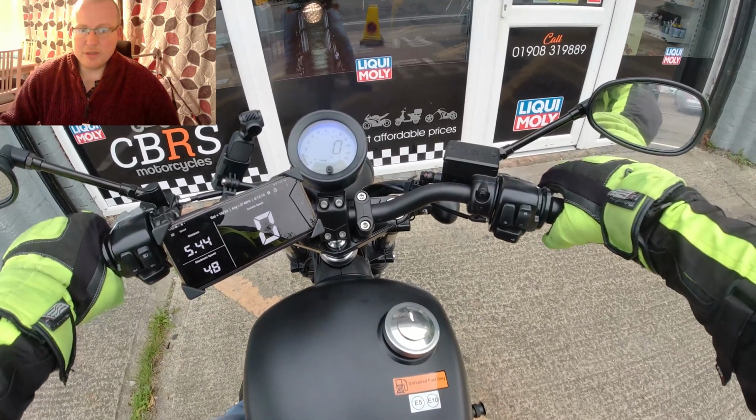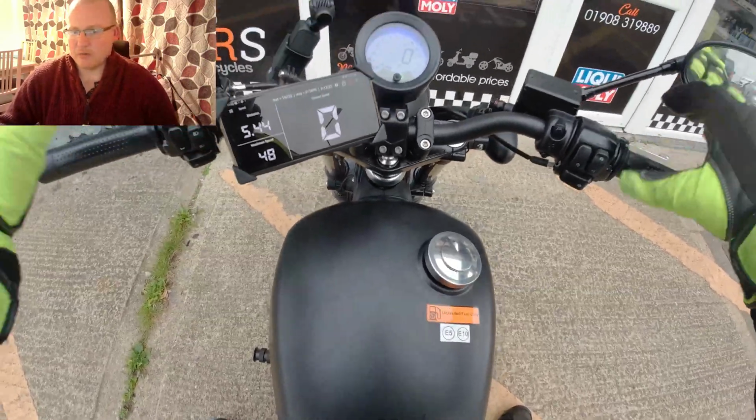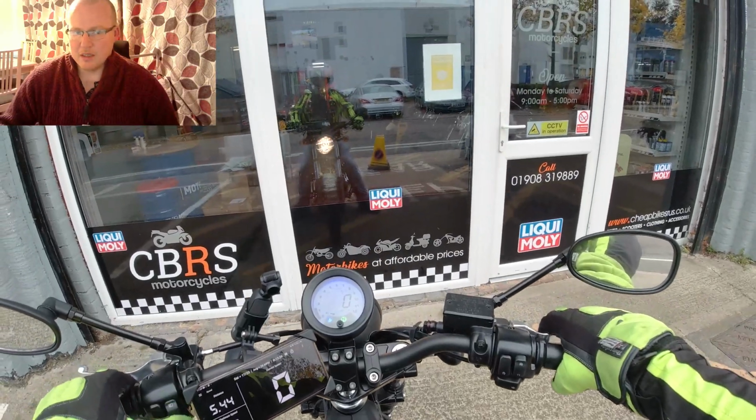Tax on this would be £21. The bike comes with tax. It comes with 3 years MOT and it comes with 2 years warranty.